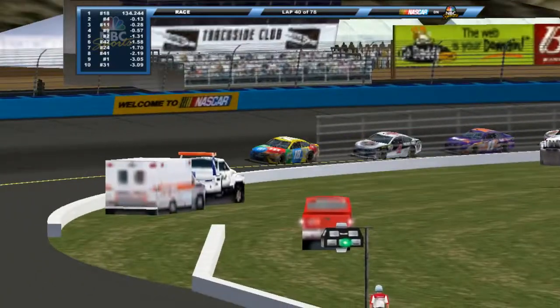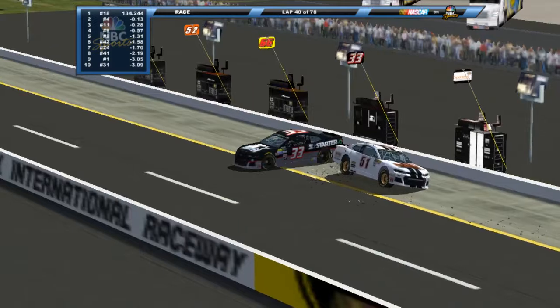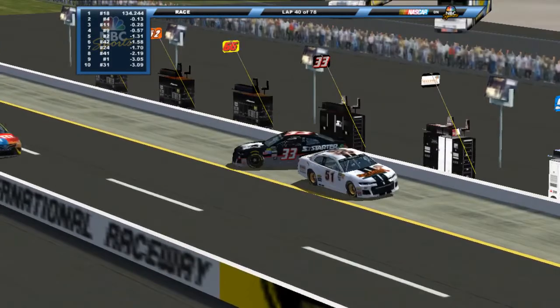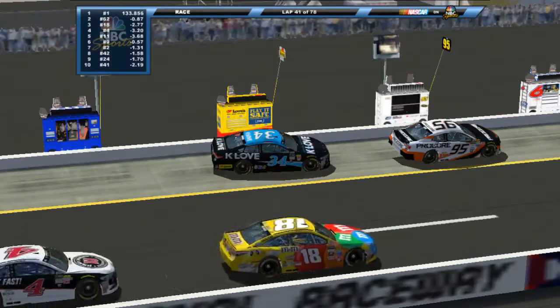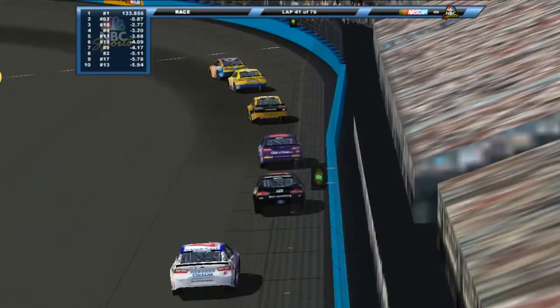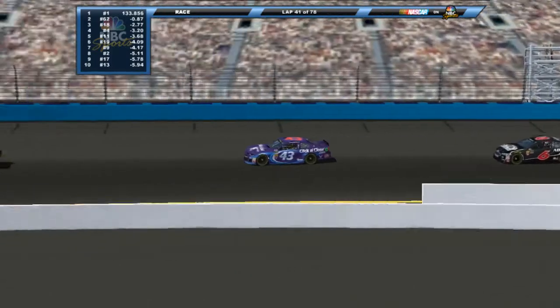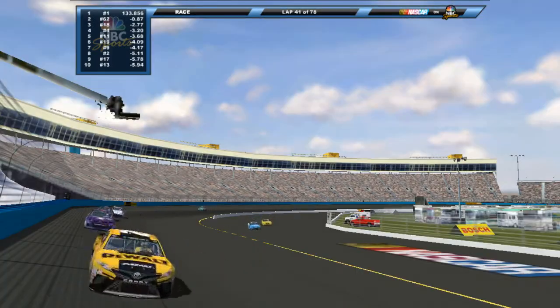But now the rest of these drivers are going to come down to pit road, it looks like. Yep. Looks like some contact on pit road here between Jeffrey Earnhardt and Timothy Hill. But the rest of these cars are on pit road, letting McMurray take the race lead right now. But yeah, it's very interesting. Will that make an impact on how this race runs?